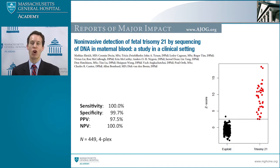So you could see we are studying these accuracy numbers in these research articles based on high-risk women who are more predisposed to having a child with Down syndrome. Here, the N is how many expectant women were studied in this particular study. And for those of you who follow sequencing, I've listed the plex number here, which is how many samples could be run in one lane at one time. So here in one lane, 4 different samples from different women could be run.